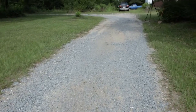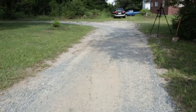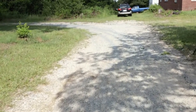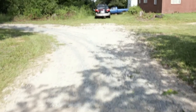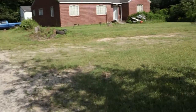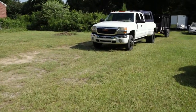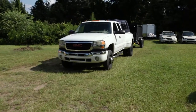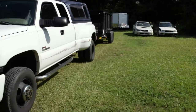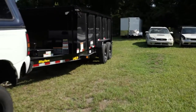So yeah, we got about, I don't know, 2/3 of the main straightaway done. This cost about $78 worth of gravel. Much cheaper than the local place. I will gladly drive the 30 minutes to Pineville to purchase from these people rather than the 10-15 minute drive here local that wanted $100 more per ton of material, which I think was a bit outrageous.